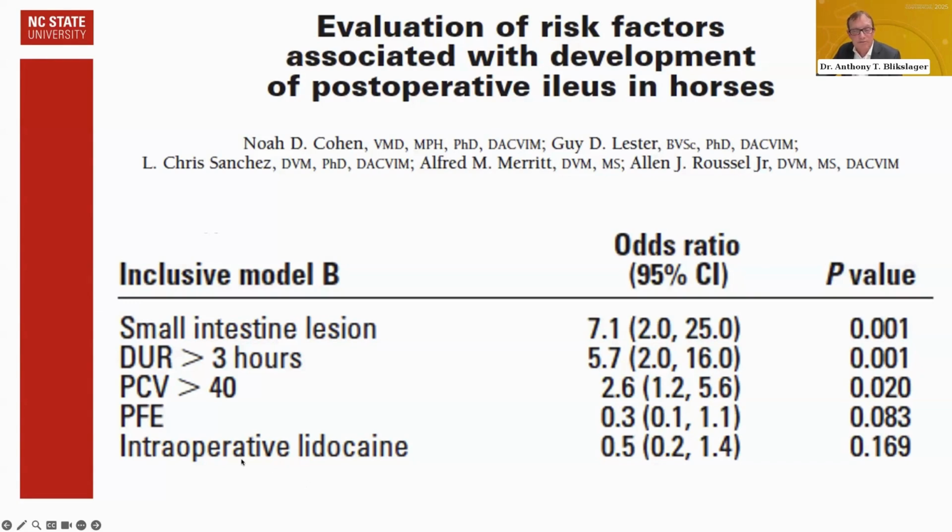And then the other interesting factor that was somewhat protective in this study and has been debated a lot over the years was the use of lidocaine. So a local anesthetic or a nerve blocker, does this help to block nerves? Literally that would mean blocking enteric nerves or blocking something related to inflammation. Does it help? And in this case, intraoperative lidocaine, so using lidocaine while doing the surgery, and it would typically be continued after surgery, was somewhat protective.